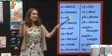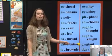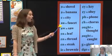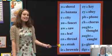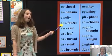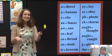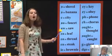Have a seat. Rows 1 and 3 stay standing. Rows 1 and 3, let's start right here. And giant, G. In faucet, A-U-R. A in steak, E-A. R in faucet, A-U-R. There you go. Rows 1 and 3 can sit. Rows 2, 4, and students watching, stand up. Let's start here.